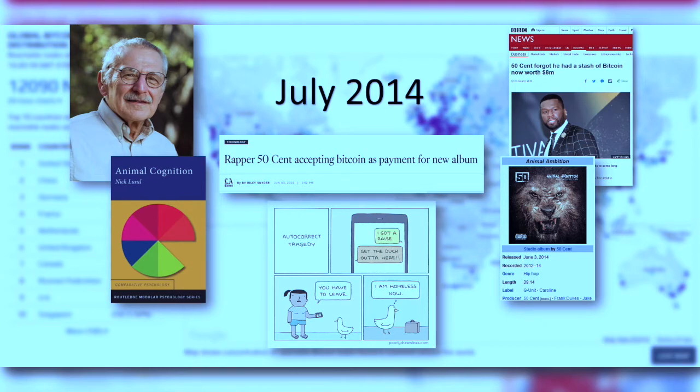And just so you know, 50 Cent is in a bankruptcy hearing now, and so when this article came out, the bankruptcy court's like, wow, you have $8 million? And he's like, no, actually, I don't have $8 million.